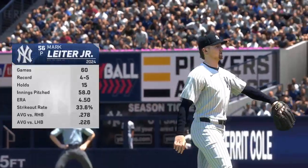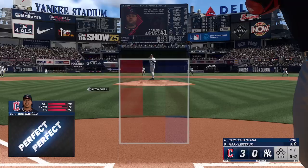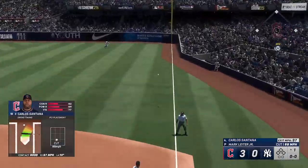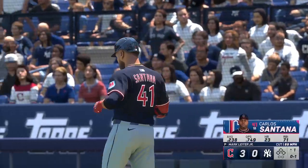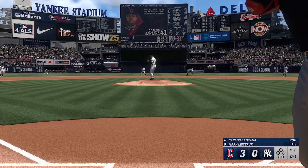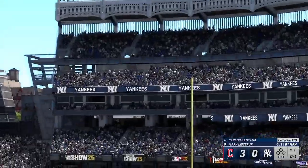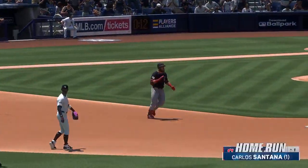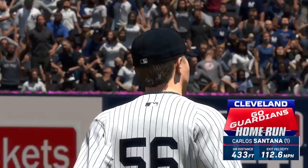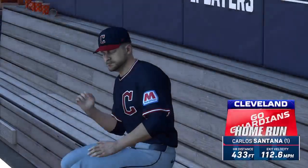Mark Leiter Jr. into the game, and he has some nasty breaking stuff. And now it's the switch hitter, Carlos Santana. And that one ripped into right, and that's just foul. Warning track, wall, and you can touch them all, baseball man. They do it again. Back-to-back homers, and they add to the lead. It's 4-0. He absolutely crushed that one. No doubt about that one, Boog. We knew it wasn't coming back.